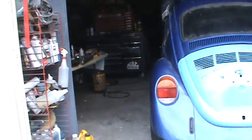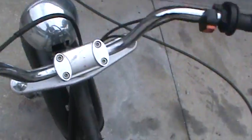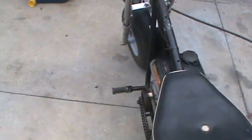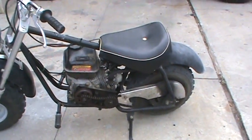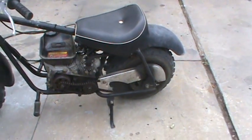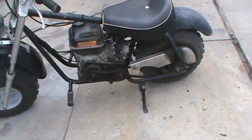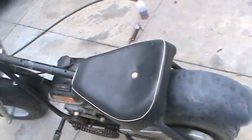So here we go, little mini bike ride, morning cruise, not the usual kind, probably way too bumpy. There it is, one Chinese mini bike. Got an aftermarket header there that we made. Both of them got headers, and they're pretty fun. Big wheels. They're a little dirty, a little muddy. We got them really muddy last time. Nobody cleaned them.